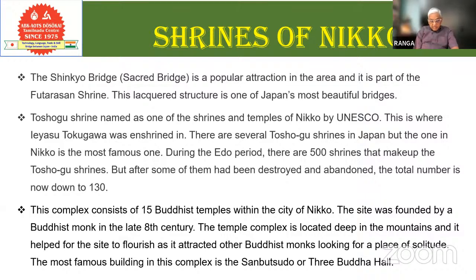The site was founded by a Buddhist monk in the late 8th century. The temple complex is located deep in the mountains. That helped the site to flourish, as it attracted other Buddhist monks looking for a place of solitude. The most famous building in the complex is the Sanbutsudo, the three Buddha halls.